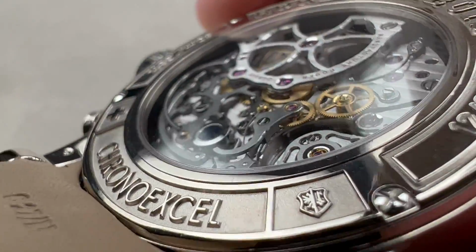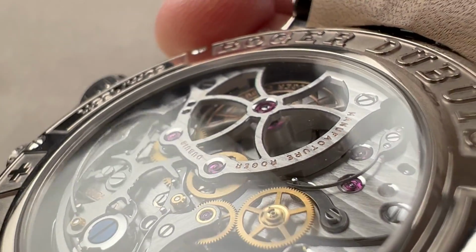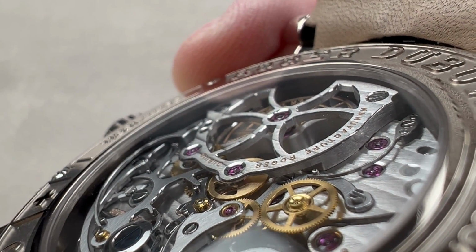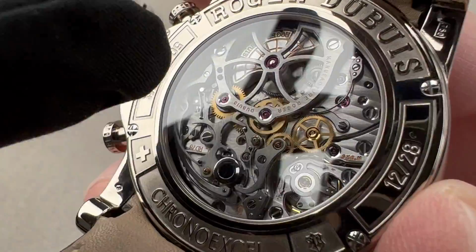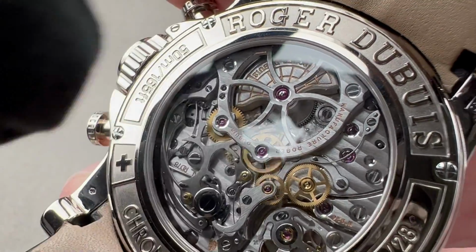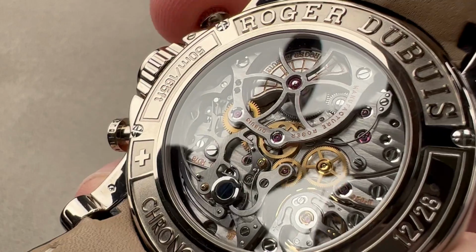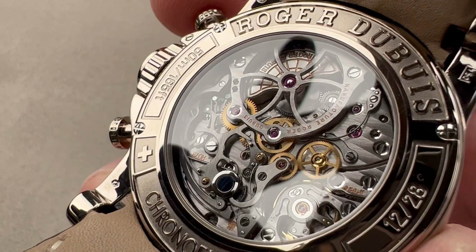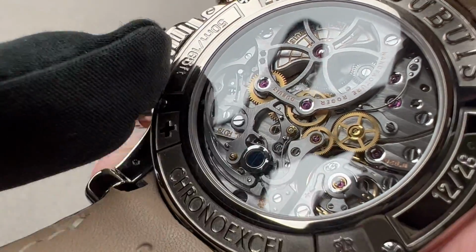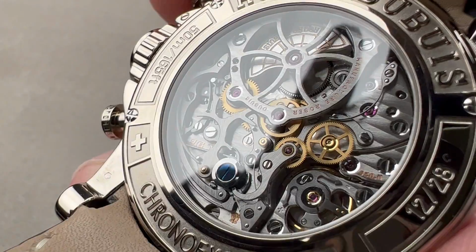We'll do our best to show the beveling, and probably the best place to show that is on this cage over the balance. But you can see that the beveling is mirrored anglage, truly beautiful and hand finished. We also have Côte de Genève across the bridges as well as over the cage mounting the micro rotor. We have a combination of a beautiful hand-tuned lateral clutch and a column wheel, and all of the steel components of the chronograph are satinated on their top and beveled on their side.